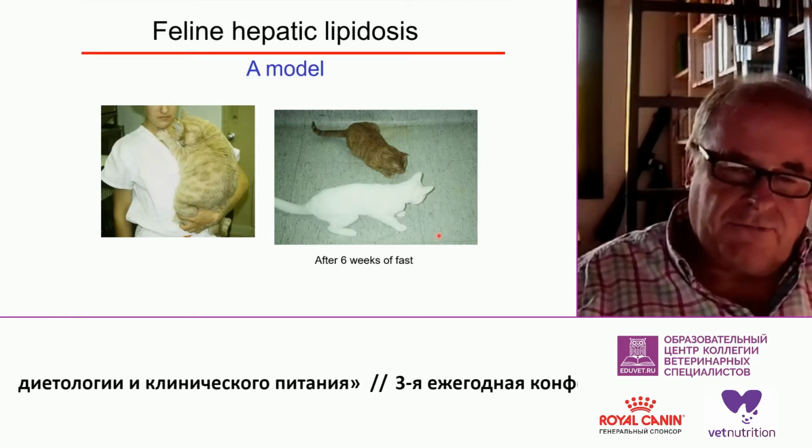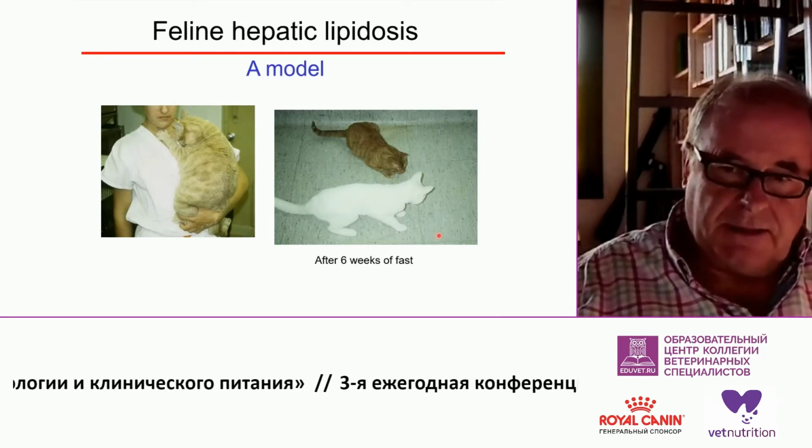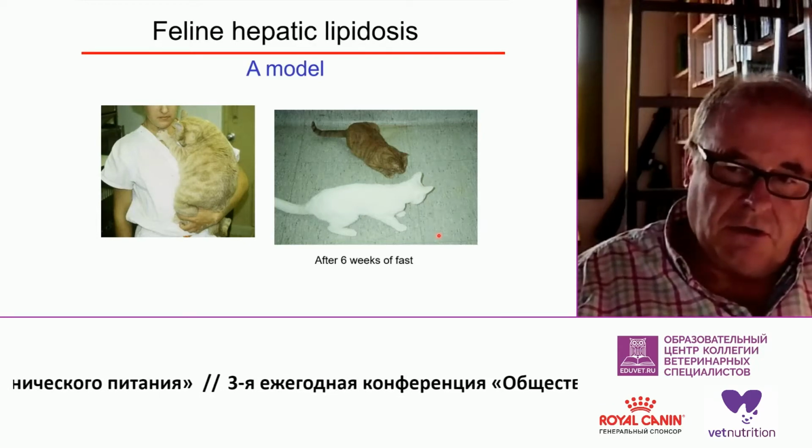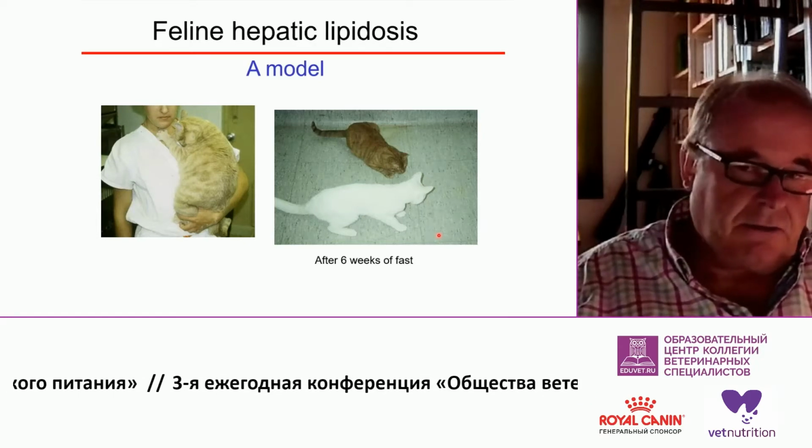So even after several weeks of fasting, even as you will see, as they already accumulate quite a lot of fat in the liver, those cats look clinically normal.